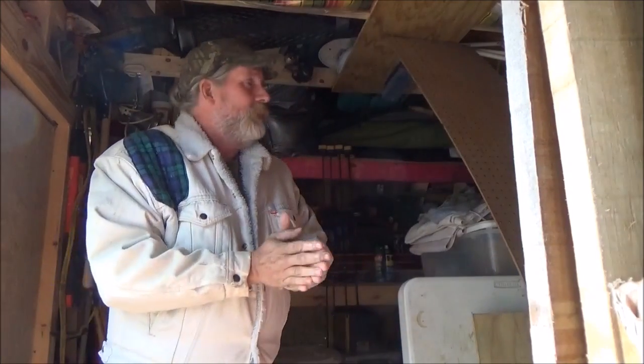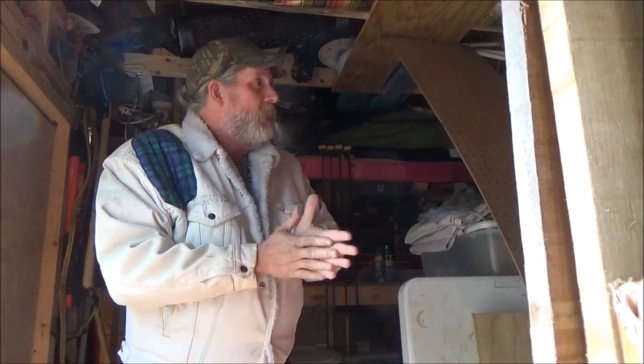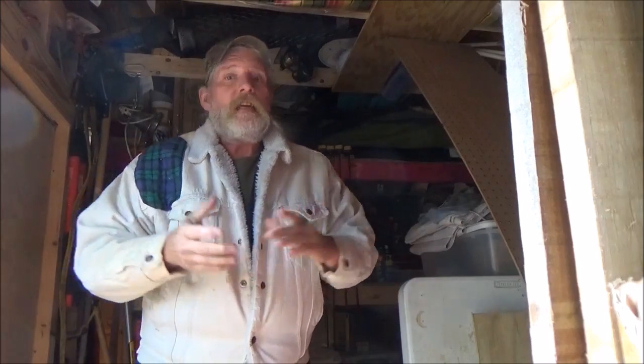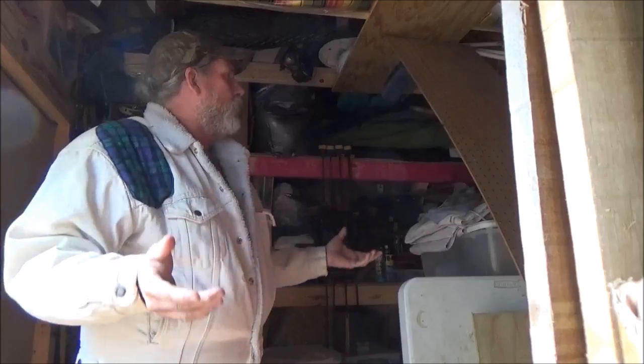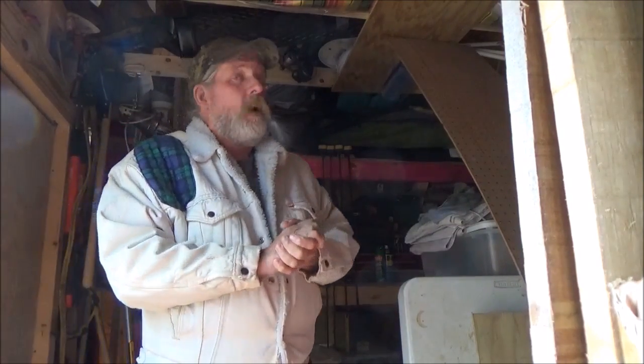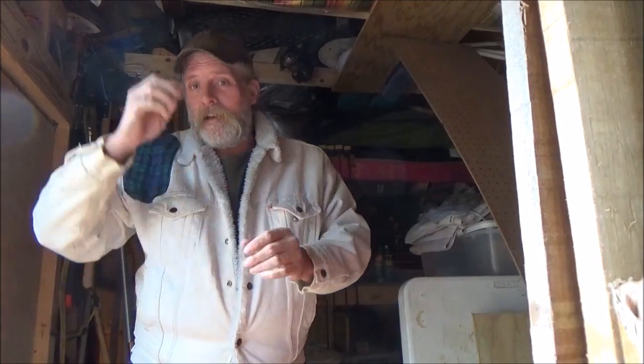And this one's coming to you from inside the shed, the Toadshed, if you will. Well, why are we in here? A couple of reasons. First and foremost, I have to work in here a bunch, trying to keep everything where I can get to it. And number two, man, it's cold out there.